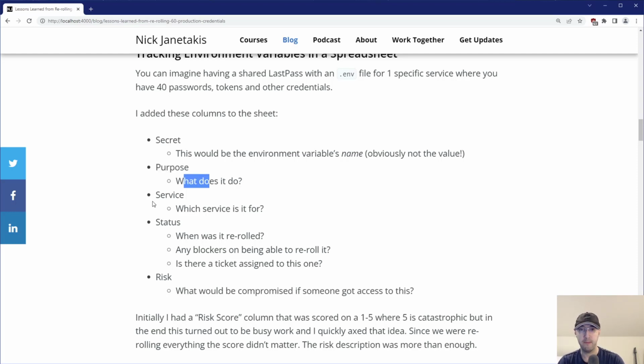It's a good thing to know about. What service is this secret associated to, right? One of these different ones, service A, B, C, D, etc. What's the actual status of the reroll on this specific one? When was it rerolled? Maybe just putting a timestamp or a date, something like, hey, I just rerolled this on February 11th, 2023. That's when I'm recording this video, by the way.